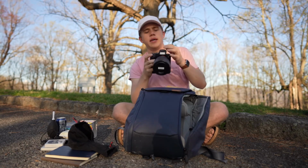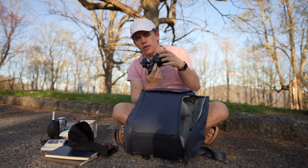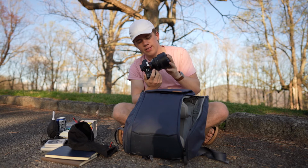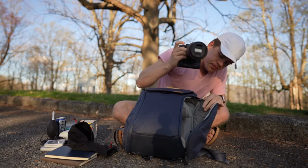And then this is my camera. So this is the Sony a7R III, and I have the 85mm f1.4 attached. And I also have the vertical grip on it. That's why it looks a little beefy right now.